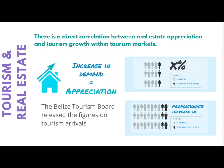Some people come down, they say, I kind of like it here. Maybe I'll get a second home, a vacation home, a property that they're going to come down and visit for some point of the year, and the rest of the year they're going to rent out. But a certain percentage of those tourists are going to choose to invest.